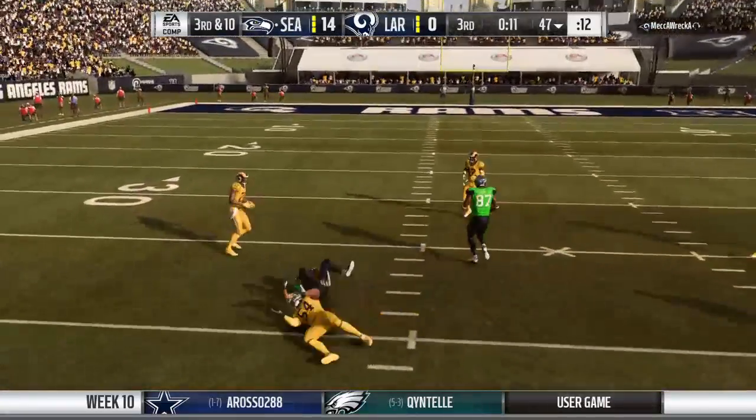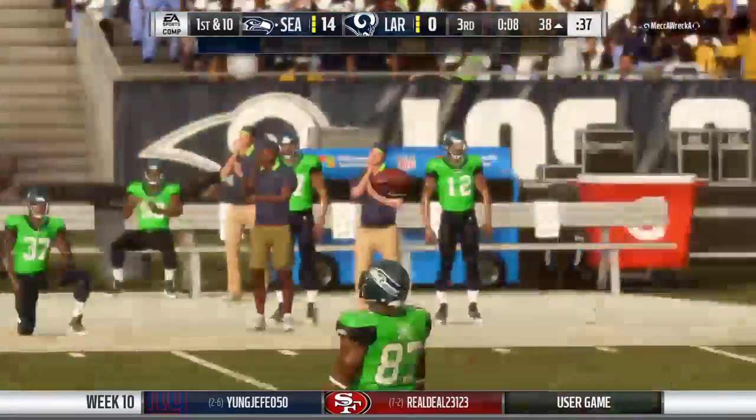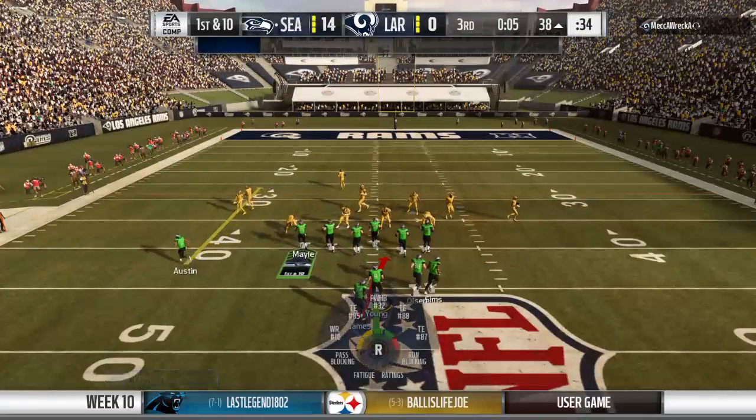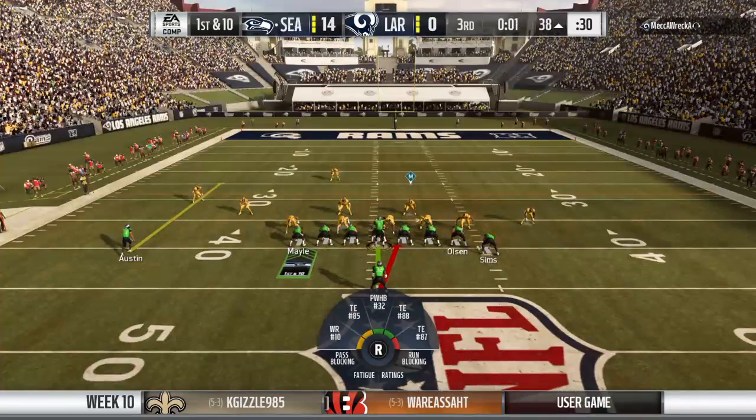He finds his man. It's Austin. And they'll get him down as he's inside the 40. 15 yards through the air and a first down. So here's a 1st and 10 at the 38.